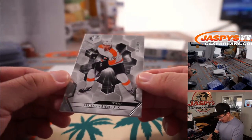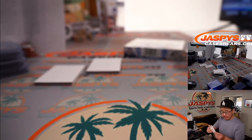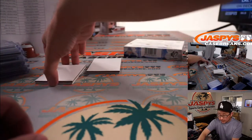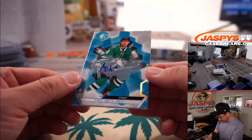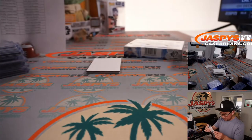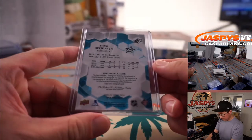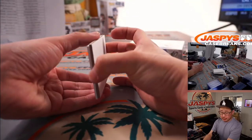There's James van Riemsdyk for the Flyers, 166 out of 299. Mark with Philadelphia. Penguins facing elimination. Our autograph is Miro Heiskanen for Dallas. Steve Birch with the Stars.